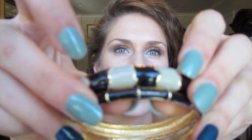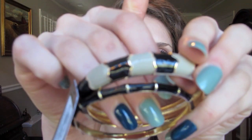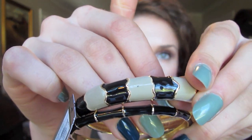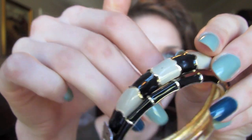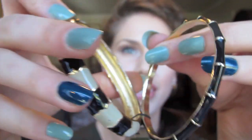So if you guys can see, they are kind of like a taupish gray. Is it focused? They're a taupish gray and a glossy black, and they're almost like bamboo. They just remind me of bamboo, and they're really pretty. It was $16, but I thought it was very different. They also had white and bright green, but it didn't really look too good on my skin, so I went with this one.